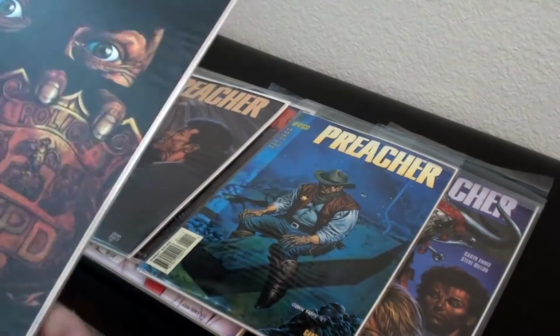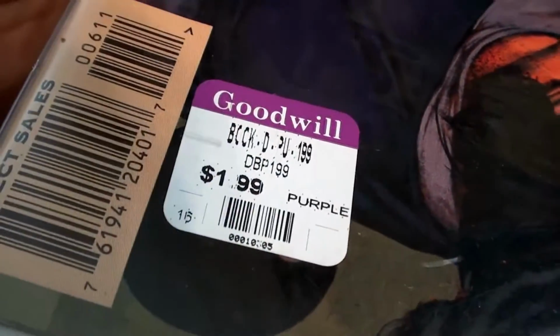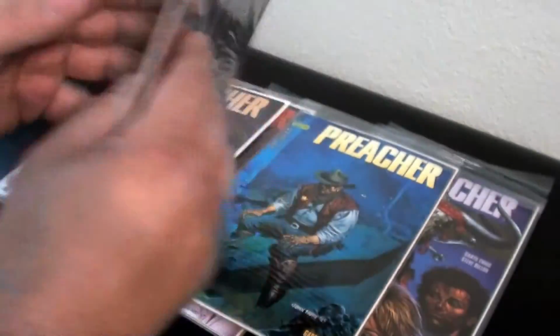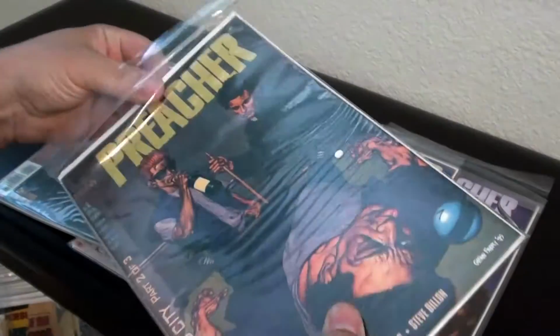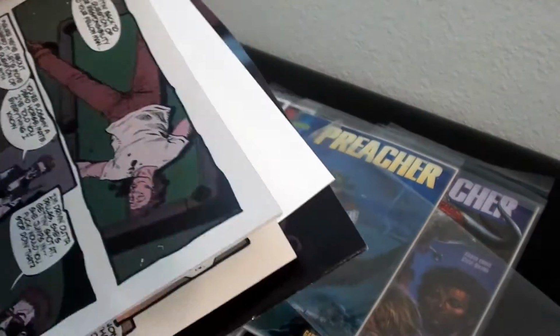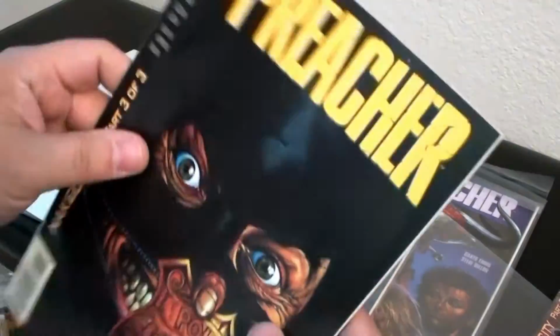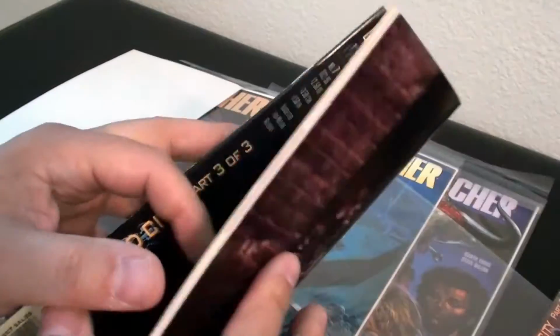All right, so these comics cost me 99 cents each. 2 comics per bag. Each bag is $1.99. This is unbelievable. So I got Preacher number 6. Look at the condition on these. They're absolutely gem mint. Bone white pages. Sharp corners. I can tell you right now, these feel unread as if they were off the press yesterday. Got Preacher number 6. Preacher number 7. There isn't a spine tick or even, there's nothing wrong with these books.